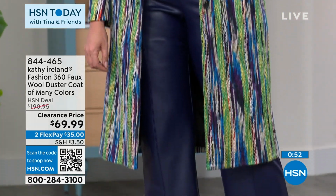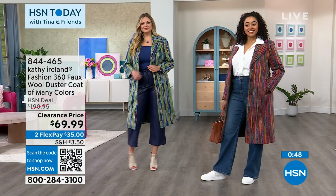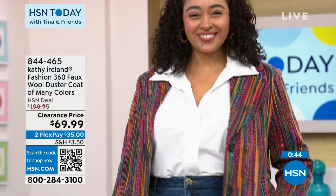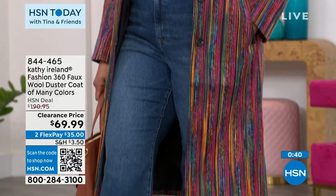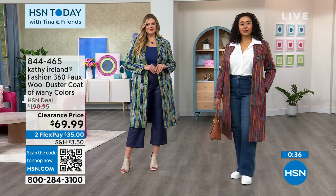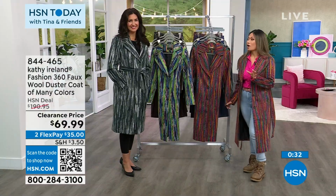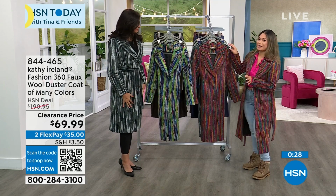We had an update. Kyle, what did you say? Only 150 left in the warm. Only sizes small through 3X. So we're running out of sizes, we're running out of this specific color. So I'm hoping that you are able to grab it, because at this price, this is not one you want to miss. $69.99 truly for what is a gorgeous piece from Kathy Ireland, with all the details, of course, that comes with the Kathy Ireland piece, right?